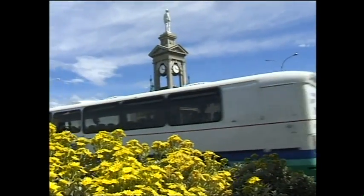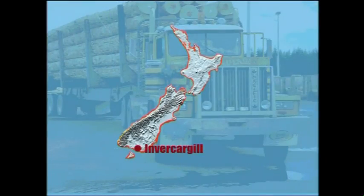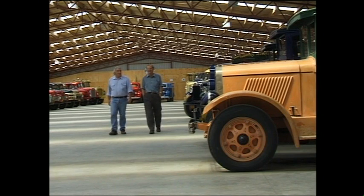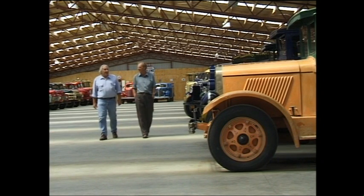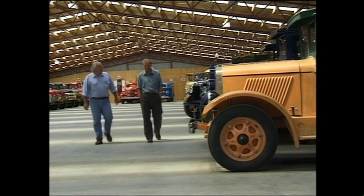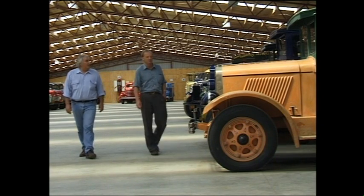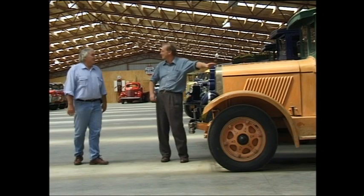In Invercargill, we meet an interesting bloke, Bill Richardson. He has a deep love of trucks and transport coming from his childhood. He's built his family business into what he describes as a modest industrial group that has an annual turnover measured in hundreds of millions of dollars. Bill has a lifelong love of trucks and has put together what has to be one of the most comprehensive truck museums in the world.